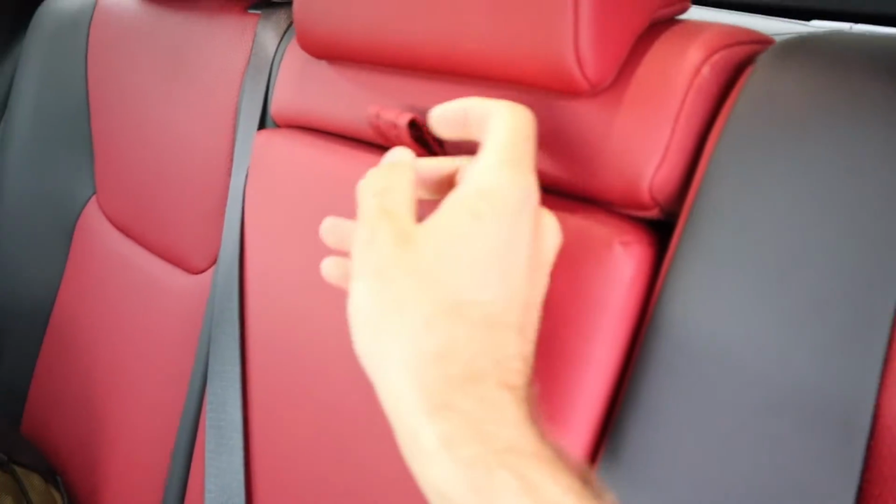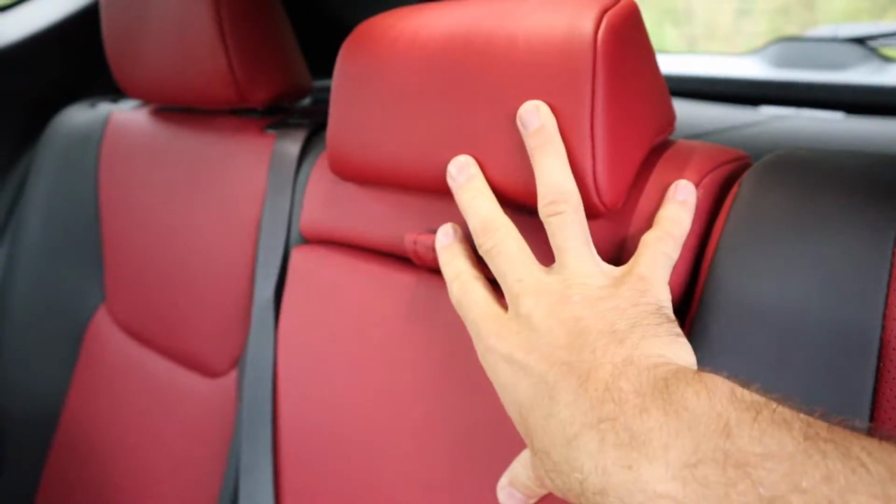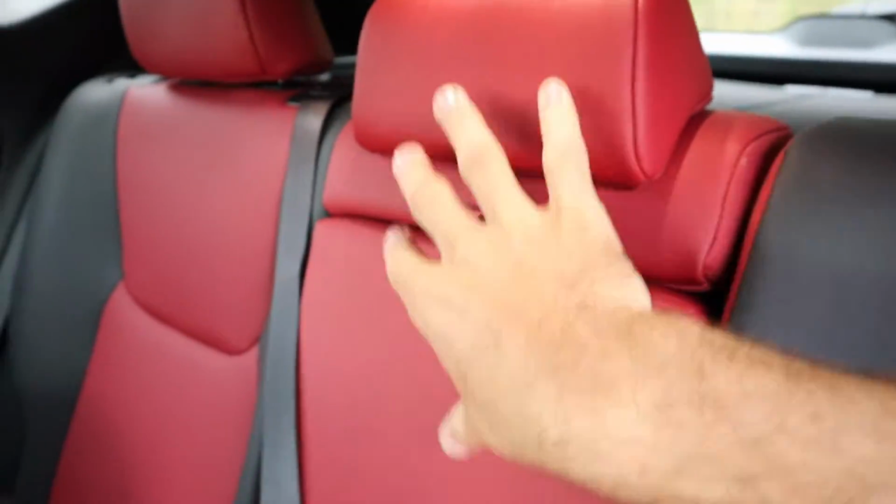Even with the roofline right here, it's not bad at all. So you can have 3 people back here very comfortably. Now right in the middle, we have the armrest along with 2 cup holders if you need to use that. And this entire piece is fixed. So we have a 60-40 split. You can't fold this piece down individually.